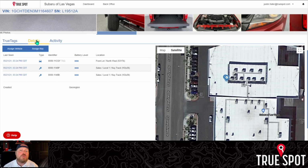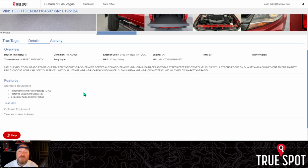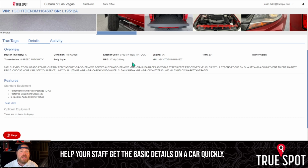Now, in here, additionally, I just want to point out a couple things. One, it's going to pull across some details, so if I'm pulling up a car, and my guys need a little bit of help, hey, I can get them some of this imagery in case the sticker got ripped off the car, right? So kind of notice that you have this from a sales guy standpoint if you're out on the lot.